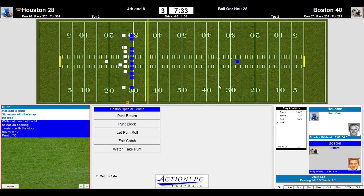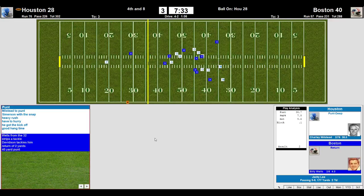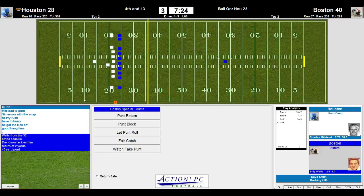All right, they'll punt again, so Wells is back deep. Here's a snap, the punt once again by Houston. Here's Wells. Offsides, offense, 5-yard penalty. Now it's going to let me decline it. Why couldn't I decline before? I'm going to accept it now. Back them up again.